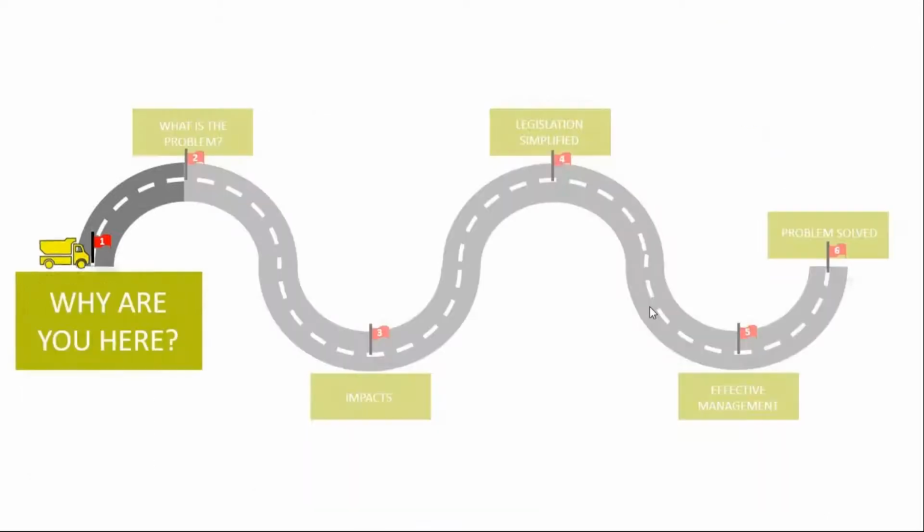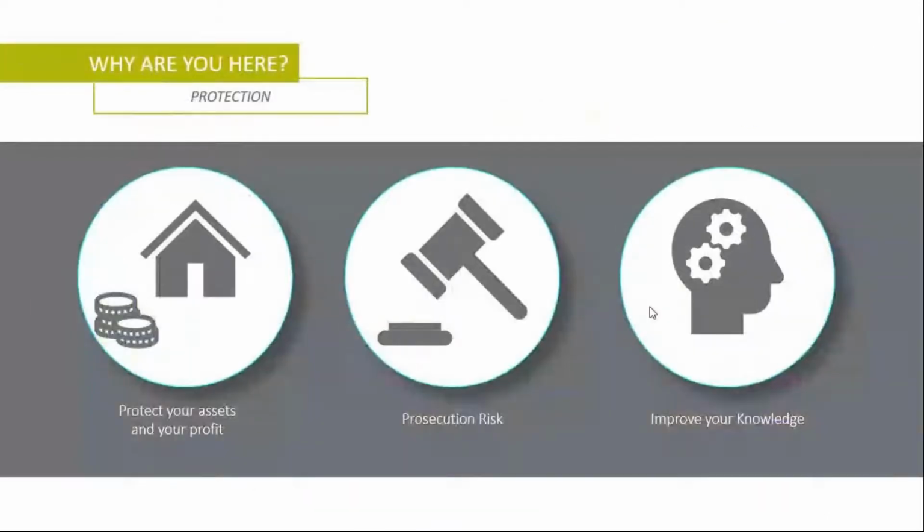So firstly, why are you here? Well, presumably you're all here to improve your knowledge on the topic, to escape prosecution for any potential invasive weeds that you may encounter on a development site, and ultimately to protect profit and your assets from any potential damage that may be incurred from these sort of species.